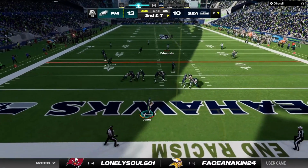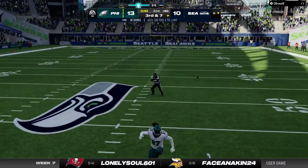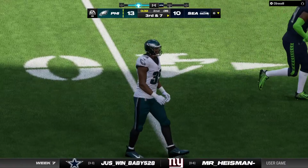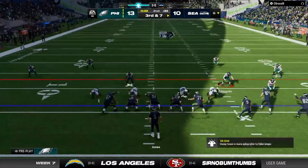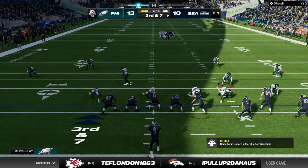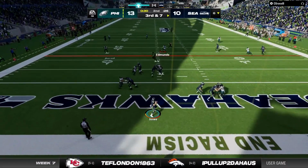Operating from the gun, Jones. Here's one deep for Pickens. And that's going to be incomplete. Good effort there trying to take a shot, but it's 3rd down. And they're not going to go quietly into this halftime break. They know they're in for a fight, so they're trying to make every possession count. They took the big shot there, but it winds up incomplete.